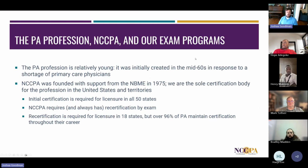All right. So PAs are a medical profession. They're that mid-tier medical provider, sometimes called advanced practice providers. Think of them as a step below physicians in terms of training and responsibilities, and a step above the other professionals that might work in a clinic or hospital setting: nurses, medical assistants, surgical assistants. It is relatively young, created in the 60s as a way to backfill shortages of primary care physicians, primarily in rural areas, but it has grown. The NCCPA itself has been around since 1975, so just over 50 years.